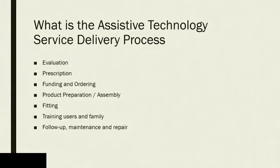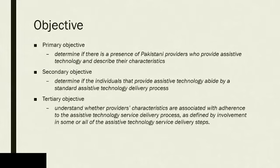The last step is follow-up, maintenance, and repair. This is where the provider checks in with the user a few weeks or months from the delivery date to make sure that the technology is still meeting their needs. And if not, then they conduct a new evaluation to find the right technology that does meet their needs. So there were three main objectives of this paper.